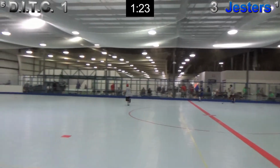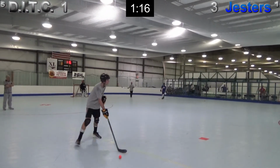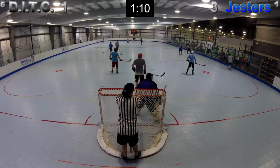Plays up, intended for Joe Rose. And it'll be Mike Kane with 1:20 remaining in the game. Up to Kevin Darst. Holding it up. They're going to have to try to work something out here. Not much time remaining in the game.